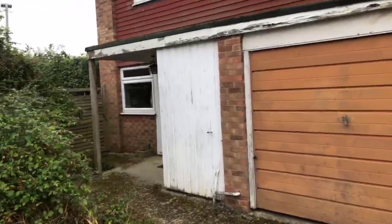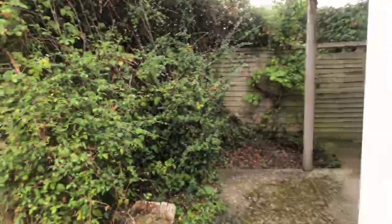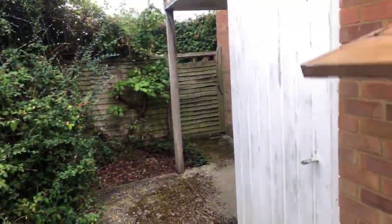So what I have today is a 4-bed detached family home in need of modernisation. I'm just going to open up the garage. So it's a good single garage at the moment.